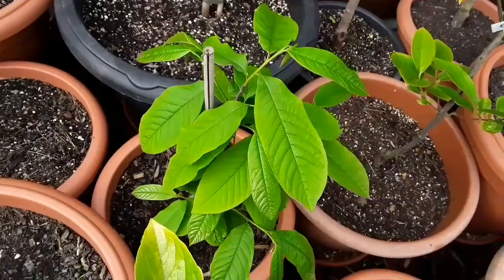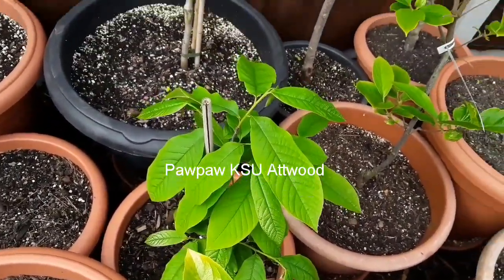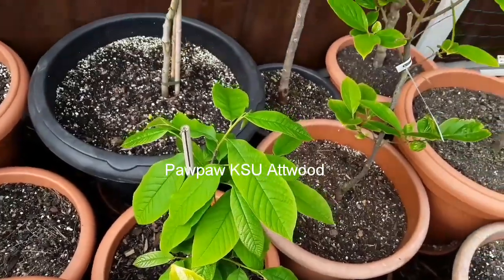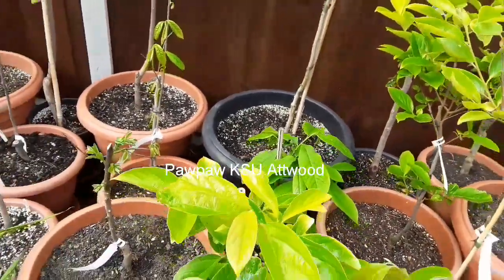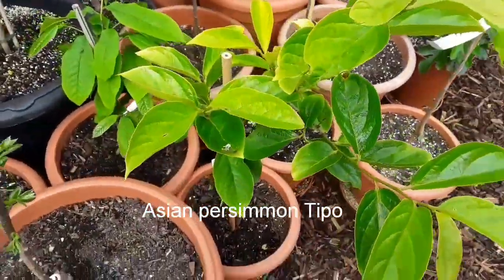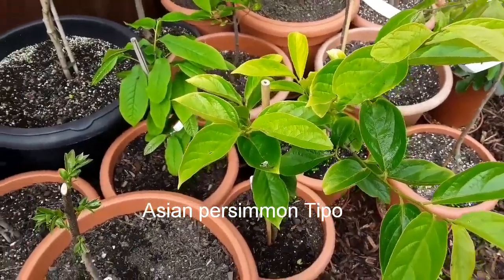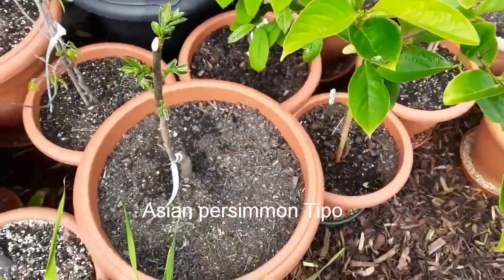This is a much smaller pawpaw here. This is a KSU Atwood. It's probably only 2 years old, so we're a long way off any fruit production on that one. This persimmon variety here is Tipo. Certainly don't seem to be having troubles with the khaki varieties. The Asian ones are all doing very well.